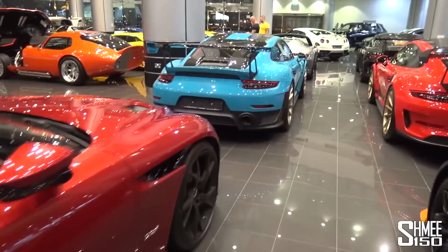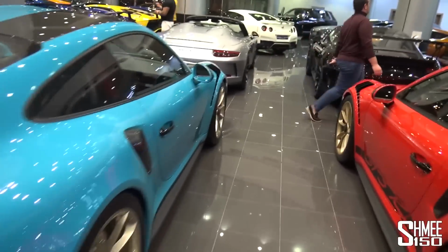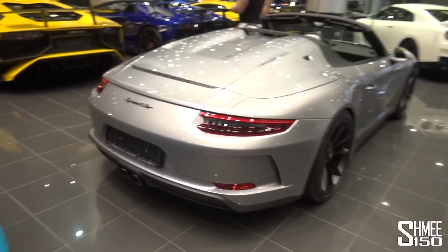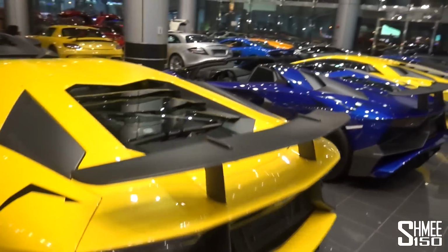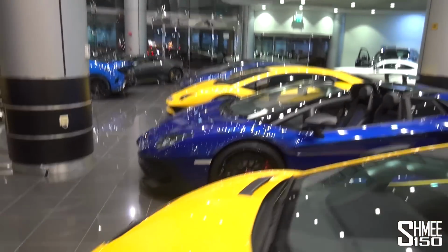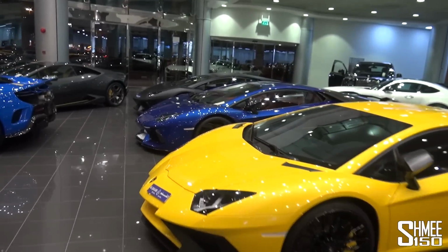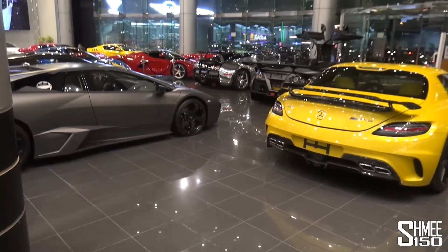Then we've got a GT2 RS in Miami Blue, another Guards Red GT3 RS, new 911 Speedster as well, just here, the limited run to 1948 cars. We've got a couple of Lambos, SV Coupe, one of 600, SV Roadster, one of 500, and then there is another SV Coupe just beyond that, a pair of the yellow SVs. What else do we have beyond? I can see an aftermarket kit worn by this car, different wheels, quite similarly designed to the wheels on the Reventon.